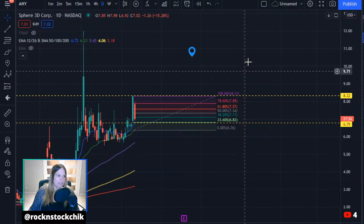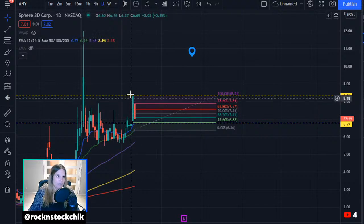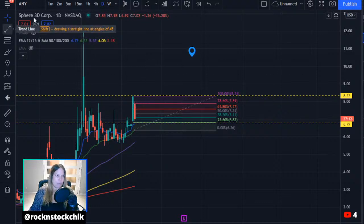So I'm going to keep an eye on this and see what happens with that level because this is just a daily inside bar. It's not a big deal. We're going to pull back like this, and then tomorrow we could go in either direction. That's what the daily inside bar means. So we'll watch the range of today, tomorrow.